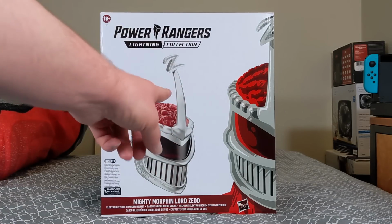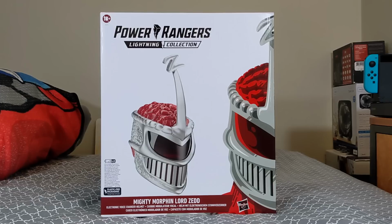I got mine from Dorkside Toys, because last week Dorkside Toys just randomly put it up in stock, and I was able to snag one for about $136 shipped. So not too terrible. I mean, it's definitely very pricey, due to the fact that the regular helmets are about $80, getting closer to $100 these days, but this is awesome.